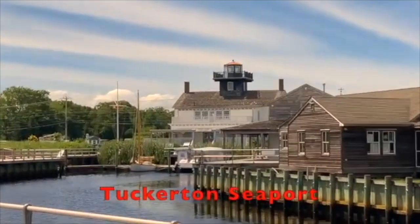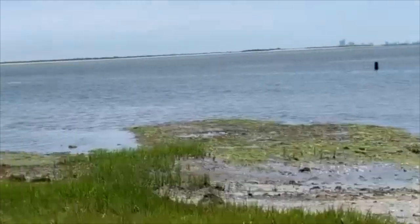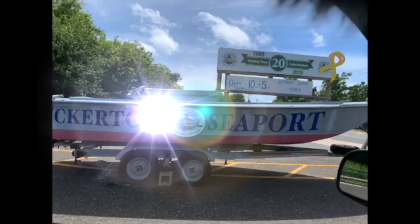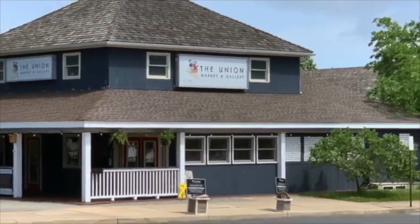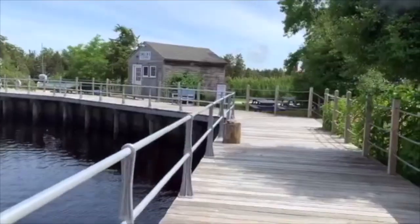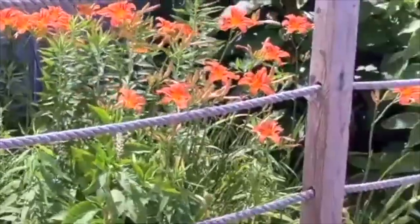Tuckerton Seaport, which has a lot of history about the Barnegat Bay area. We're only 10 miles off of Long Beach Island. This video of Tuckerton Seaport showcased some of the things to do in the area close by. The seaport was closed the day that we visited, but we were allowed to walk the grounds outside. We were able to get some good outside video as there was no one around.